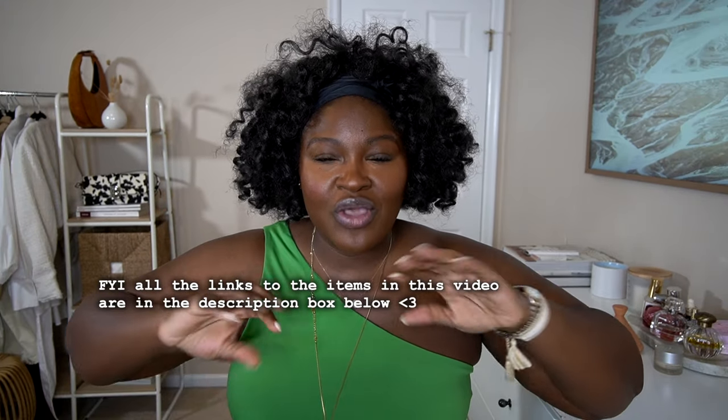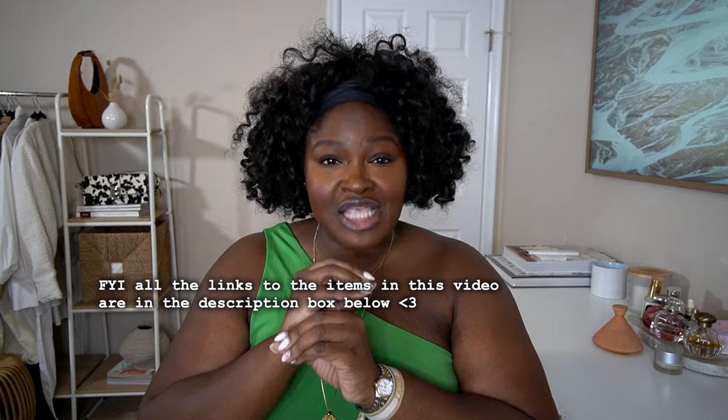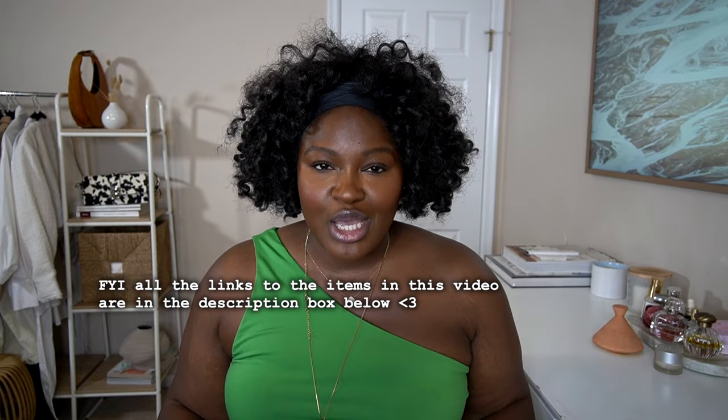If there's any time that your accessories matter, it's going to be the summertime. And I found some gems that'll help you elevate and add a little spice, a little sauce to your summer outfit. So make sure you stay tuned all the way to the end so you don't miss any of the gems.